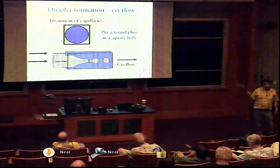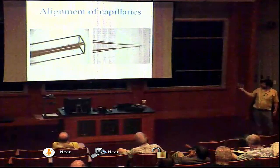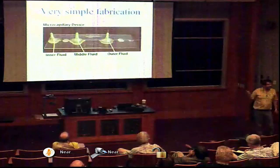This is the square capillary. This is the cylindrical capillary tapered to a point. Feed one into the other. You put it together. This is what the device looks like.